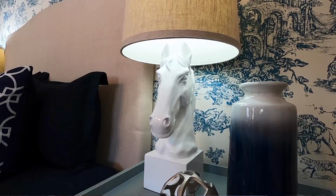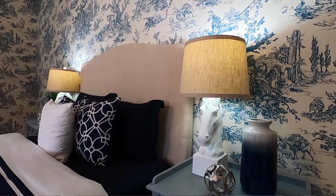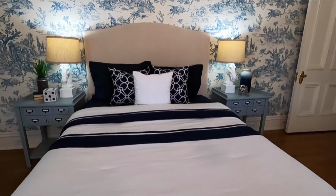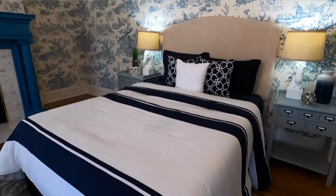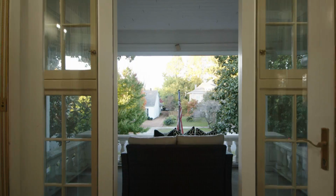And then one of my favorite little touches we added were these horse headlamps, because I think that it matched really well with the theme of the wallpaper. I think in here, by mixing bold and simple, we kind of really made this room super fun and inviting.